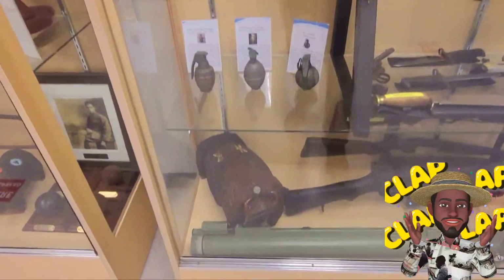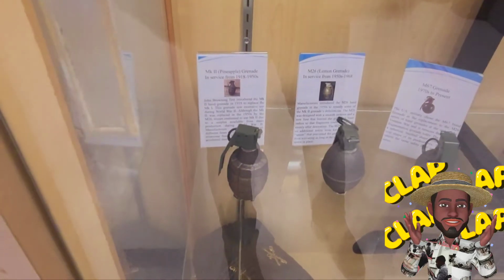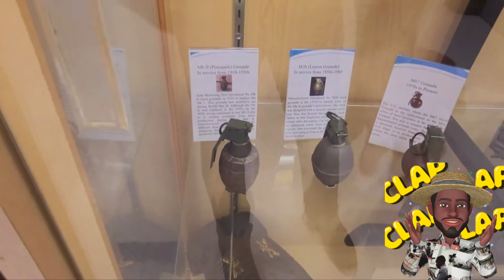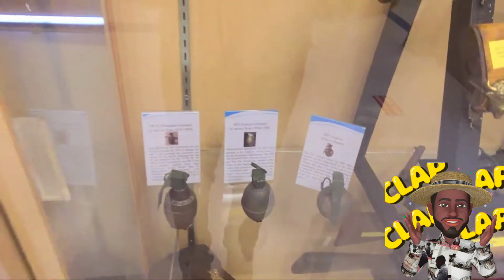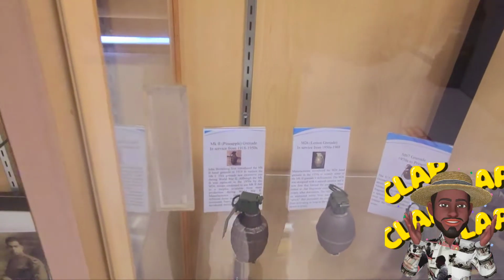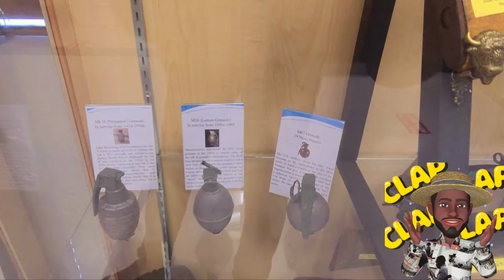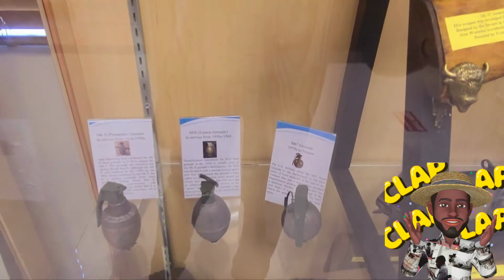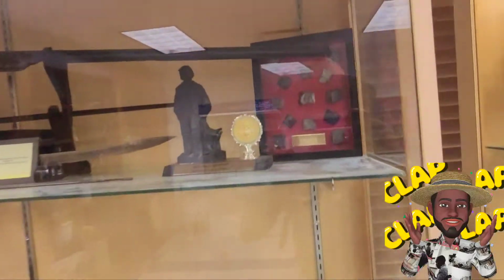There you go. This shows the history of different grenades. That one, there's a pineapple grenade, where the design is kind of like a pineapple, lemon grenade, and the present one. It shows a time frame from 1918 to 1950s was the pineapple grenade. 1950s to 1968 was a lemon grenade, and the 1970s to present is that current modern day grenade. There you go.